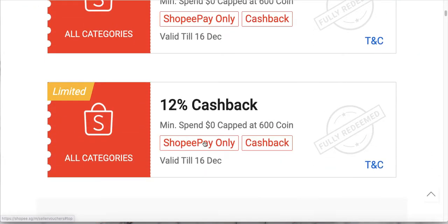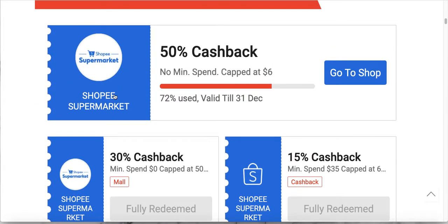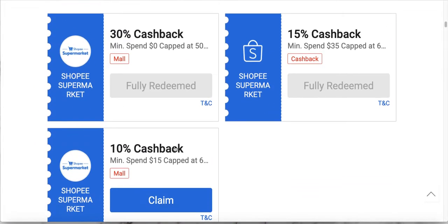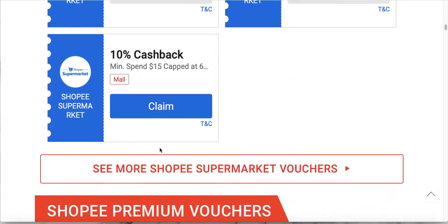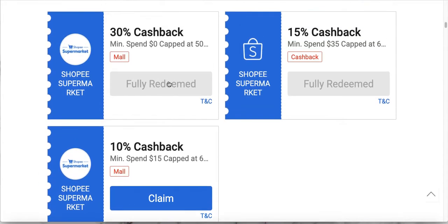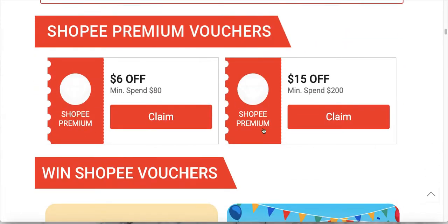And as you can see, there are a lot of vouchers such as cashbacks, 10%, 50% even, using Shopee Supermarket. And you can redeem them by pressing this button, claim. Now, after pressing the button, the voucher will be automatically redeemed on your Shopee cart. So next time you check out, you will be able to use your 10% cashback voucher.